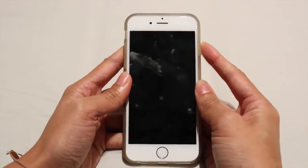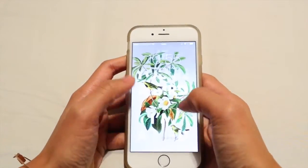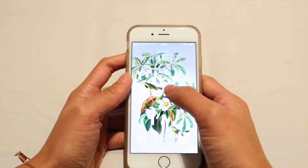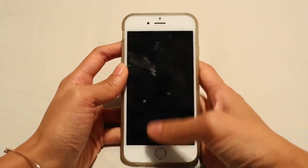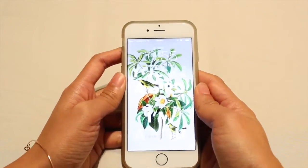So on the front, I also have a beautiful green, leafy and florally wallpaper, and I don't know if you can read that, but it says, "If you're a bird, I'm a bird." So yeah, let's take a look inside.